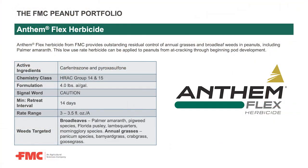So this product can go out at cracking all the way up through pod development, and it should be going out at about 3 to 3.5 fluid ounces per acre. It's going to control those important broadleaf weeds like Palmer especially, and then some of those important grassy weeds as well, like the panicum species.